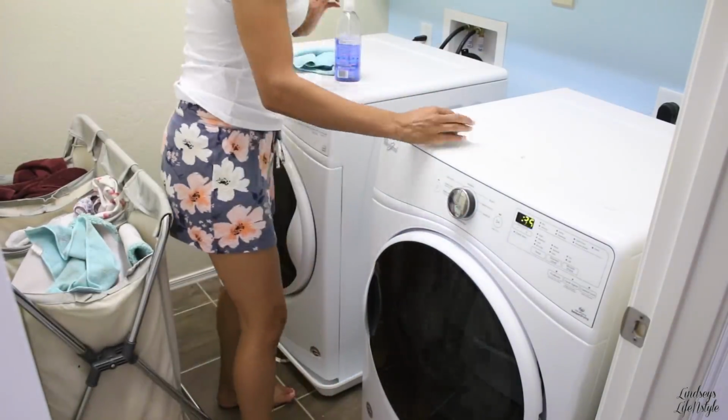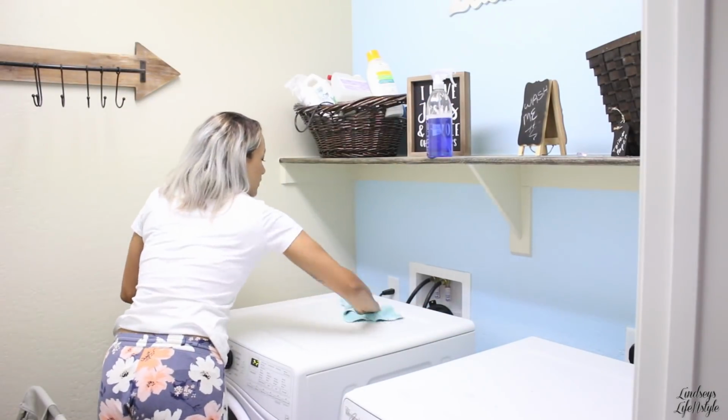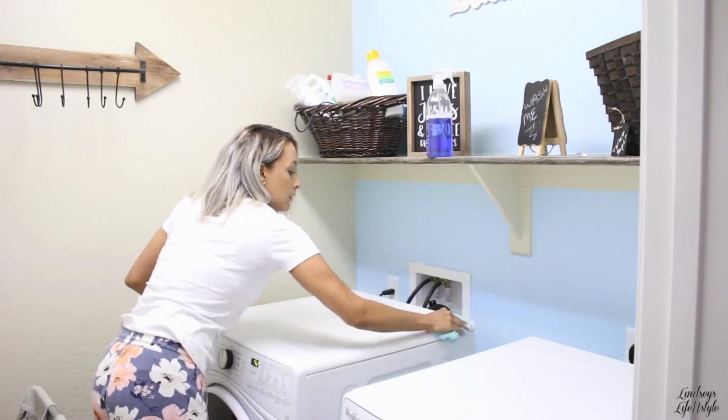So now I'm going to go ahead and clean the top of the washing machine because it had a lot of dust and buildup from lint and stuff. That's what I'm using the glass cleaner or the surface cleaner on right now.